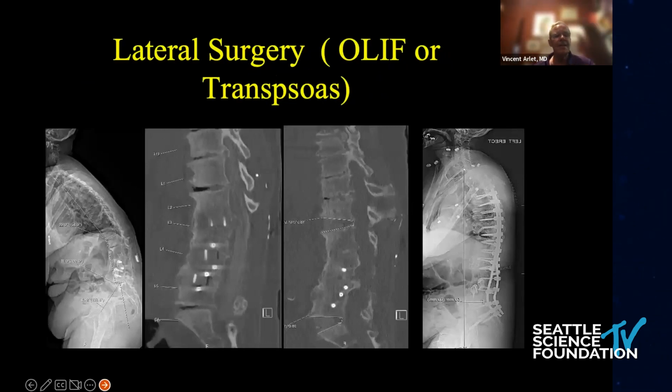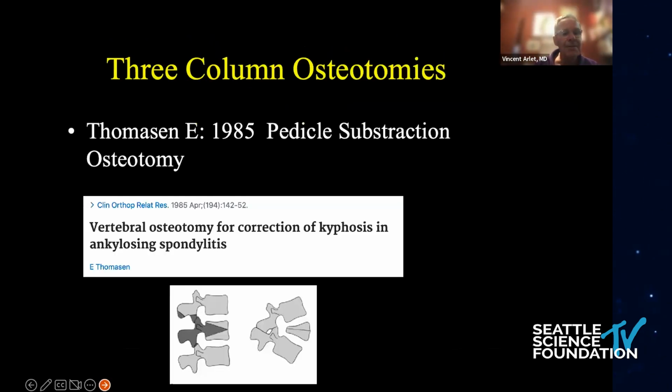So the extension of the anterior surgery came also afterwards with the lateral surgery, whether you do it with the OLIF or a transpsoas surgery, which allows you to give a fantastic correction, especially if you resect the anterior longitudinal ligament completely. This gives you a perfect correction of the curve, and this was a big advance in the treatment of deformity. If we look at the different osteotomies, definitely there's been a huge advance in the way we treat the patient, being able to perform osteotomy, which can be very powerful.